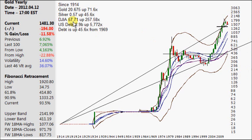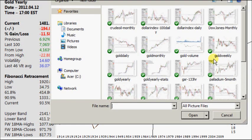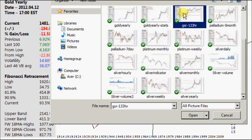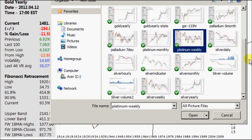The Dow Jones was 57 back then, up 257 times, somewhere around there. The national debt is up 5,772 times since 1945. And since 1969, right here, it's up 45.6 times, which is basically the same amount that silver has been up. Just something to keep in mind. Let's take a look at this on silver now. Also on this, we have the gold to silver ratio. I'm not going to cover that. Palladium, there's 3 charts, not going to cover that. Platinum, not going to cover.